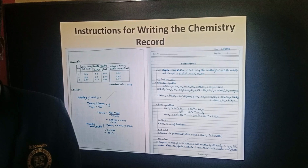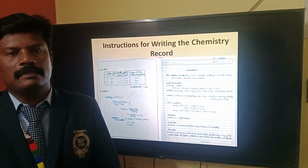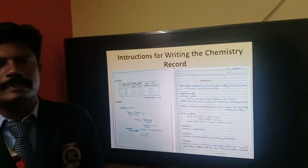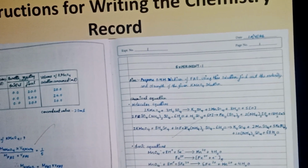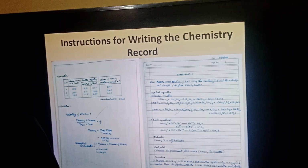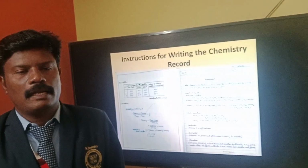Instructions for writing the chemistry record notebook. When you write the record notebook, write headings like aim, principle, procedure using a black color pen. Write the main content like the principle paragraph, procedure paragraph, all using a blue color pen. Then draw the table, graph, and diagram neatly using a pencil and ruler. You can use both sides of the record notebook.